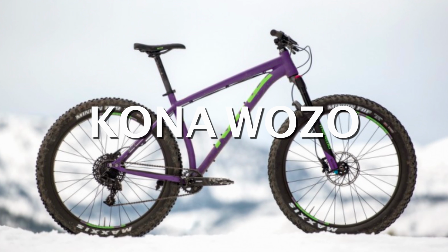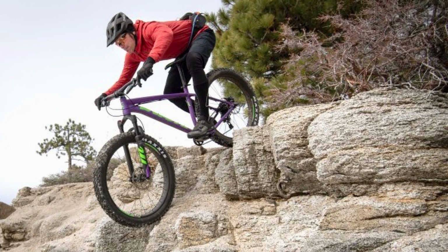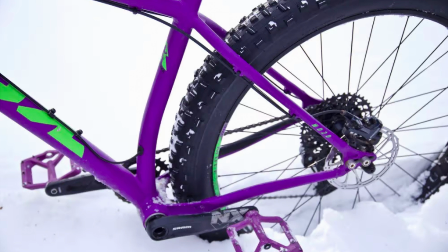Number two, the Kona Wozo. Another fat bike that I wish was still made is the Kona Wozo. While it lacked the rear suspension of the Farley EX, this bike was also aimed more at dirt than snow. It was long, low, and relatively slack for a fat bike, meaning it felt at home on steep and technical trails. It even had 420 millimeter chainstays, which is mind-blowingly short for a fat bike.